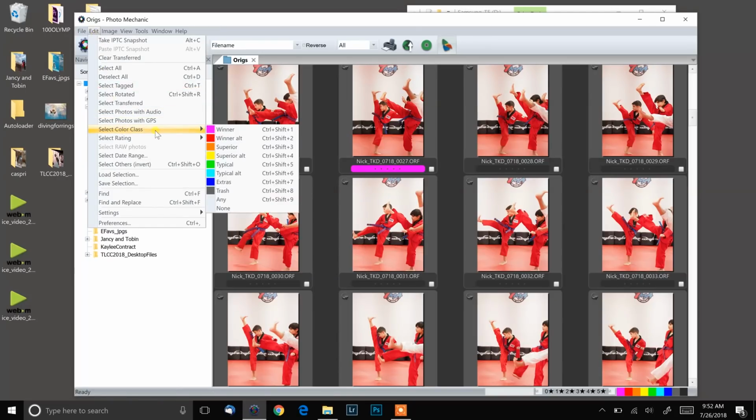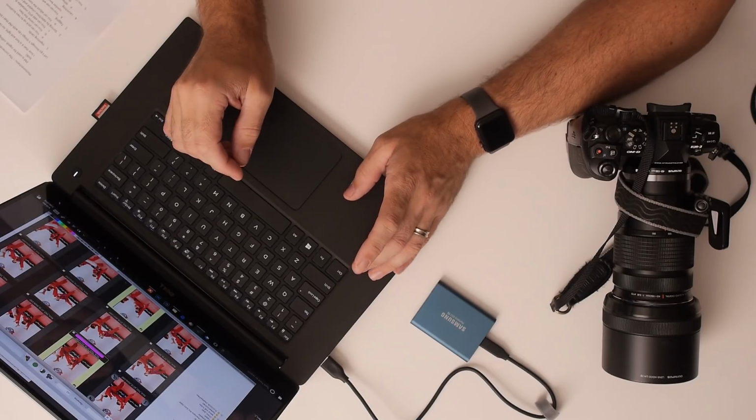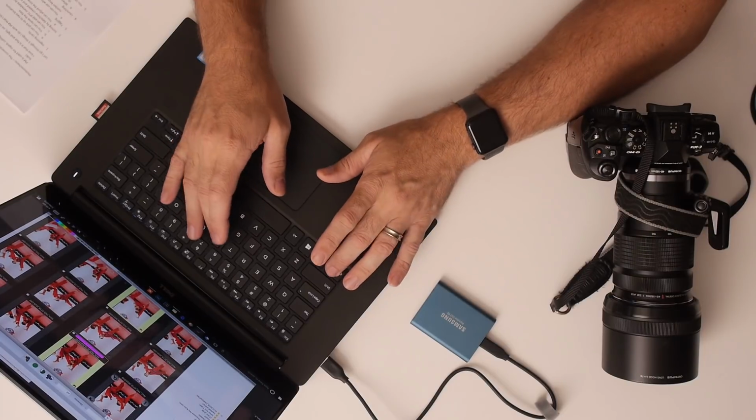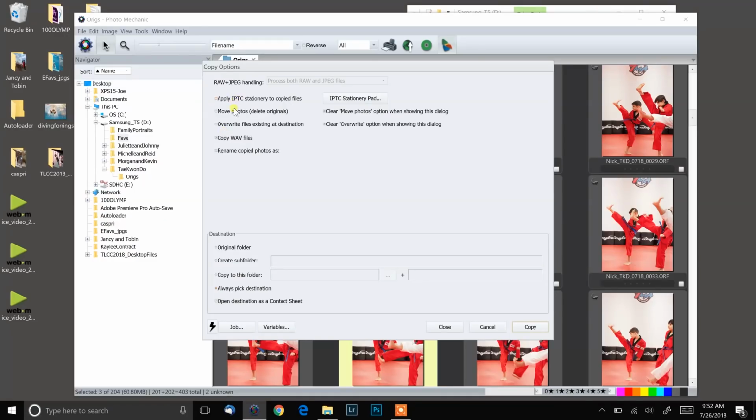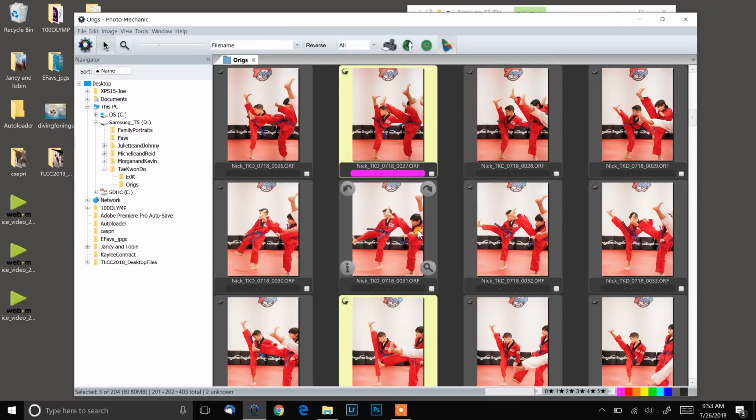And so I will go to Edit, select Color Class, Winners, and then you can either drag them to a new folder, or what I like to do is just use the copy function, and the shortcut key for that is Control-Y. And here I can choose to move photos, which would delete the originals, which I never do, or copy. And then I will go through to my drive, and I will go down to the Taekwondo folder. And then inside here, I will Control-Shift-N and create a folder called Edit. And I will select that folder and then copy those pictures over.